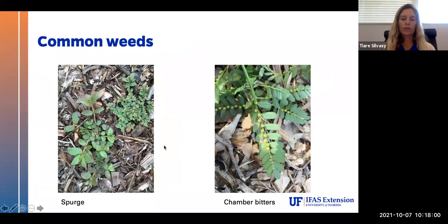So here are some pictures of some common weeds. On the left, we have this spurge. This is just a common spurge, and it has different species. The one to the right is a slightly smaller species of the same thing, but these generally have the same look. There are many spurge species. And then chamber bitter, this is another one. It kind of looks like the spurge, but it has these little balls on the bottom of the leaf. So that's something to look for. Again, if you have questions about if it's a weed, you can always send us a photo.